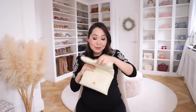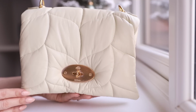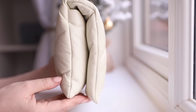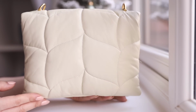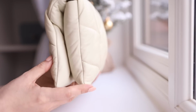The actual functionality has been really fine. I do think it's an adorable style. I have tended mostly to wear this as an evening bag, simply because it's not particularly large. The capacity isn't huge, even though the flap is very, very long. You get a lot of leather, but you don't actually get much room. So it's definitely more suited to an evening bag than an everyday bag, and you are quite limited in terms of what you can fit inside.